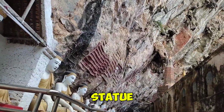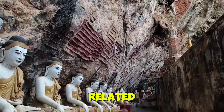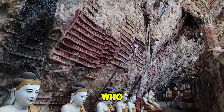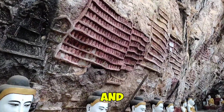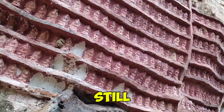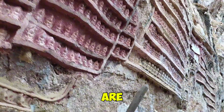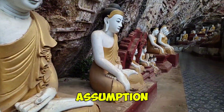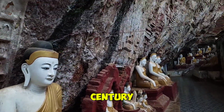Among these statues, there are also statues related to Hinduism, so it will be very interesting for those who want to study history in addition. A relief and a small stone tablet can still be seen, but are still difficult to decipher. I have also had the assumption that it will be around the sanctuary.